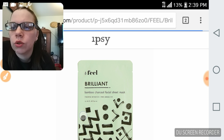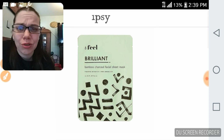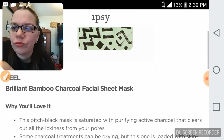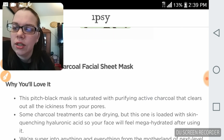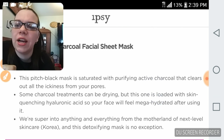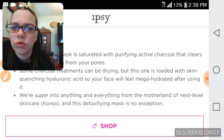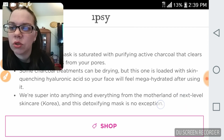I don't think it goes over. Everybody knows what a sheet mask looks like, and I believe it says that it's actually black. So that's kind of cool too. I can do this in my video if you guys would like. Why you'll love it: this pitch black mask. So it's pretty cool. Detoxifying. Oh, it's from Korea? Cool.